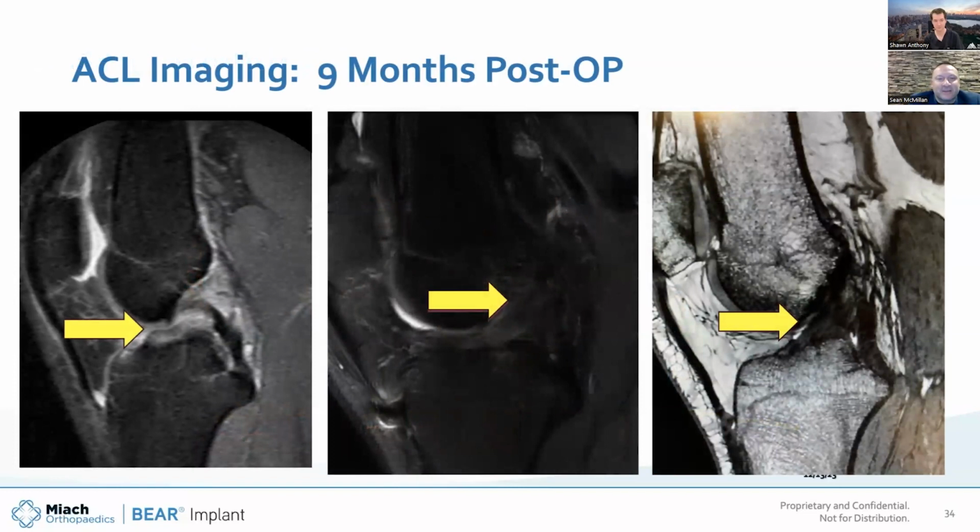The next case, though, is again pretty interesting here. This is a patient of mine, a collegiate soccer player. You can see the image on the left is her ACL tear. Again, you see a small stump there, maybe 50% left at most if you're lucky.